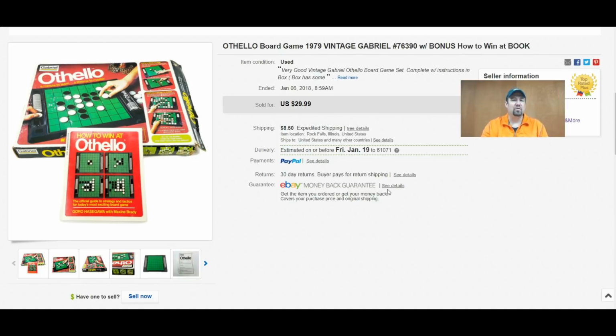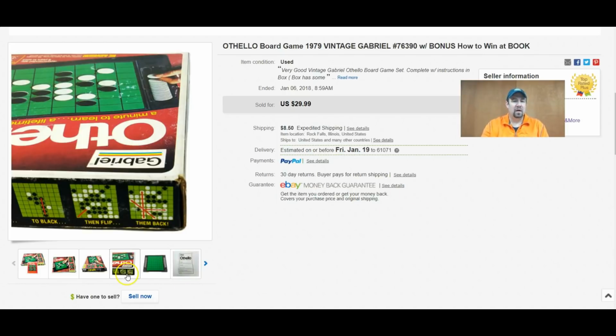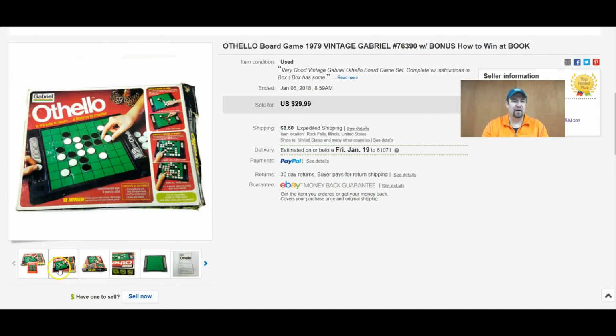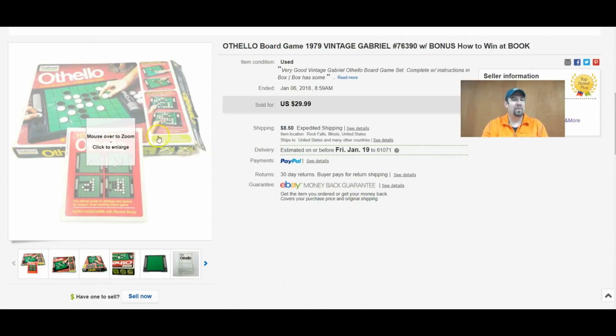So, just one of those items I picked up. It was in really good condition. All the little tiles were there, the manual was in there, and everything like that. So, not a bad little flip there.